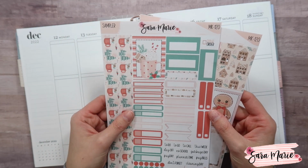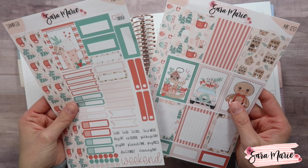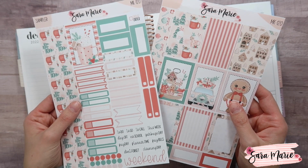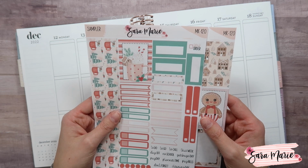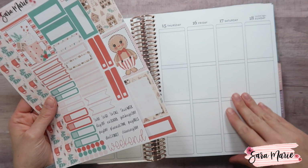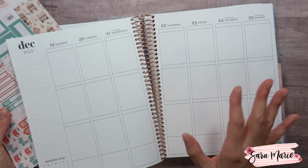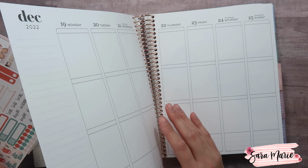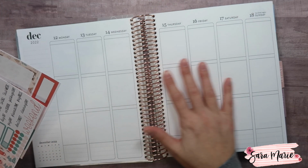I thought this was a really good kit to use. It's very cute, Christmassy. I love the hot cocoa. I feel like me and the girls have been really into hot cocoa lately. And next week is actually Christmas, which is honestly just ridiculously hard to believe. So yeah. Anyway, I'm excited.